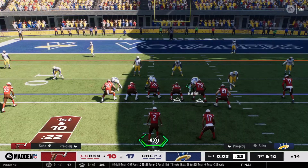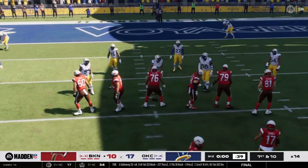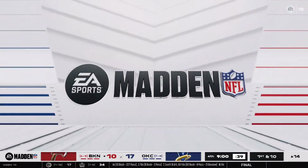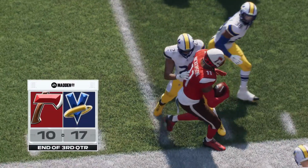Here we go, set. 60 by 6. And as they come to the line, they will not be able to get off another play as time has run out on this 3rd quarter.